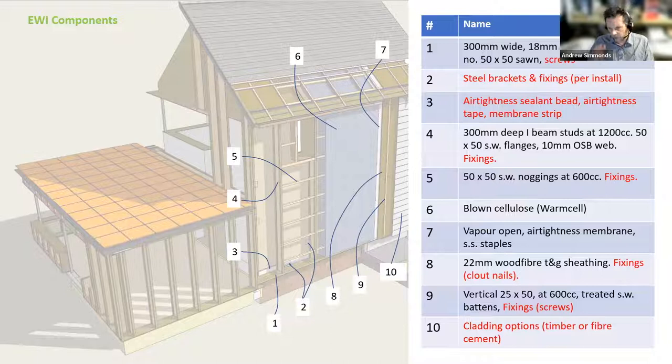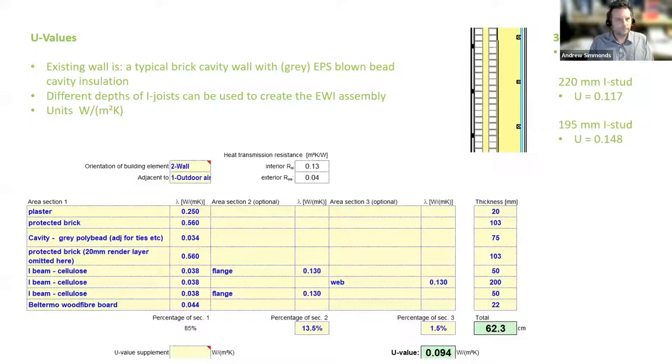So this design started with sawn Western red cedar ventilated rain screen, which we've done on other projects. In fact, we're doing it on the next project. The client in the end decided to go for a fiber cement interlocking board, which obviously carries a higher embodied carbon penalty. Just shows you the buildup of the U value there. So we've gone for a very low U value using a 300 mil I stud. The next job we're doing, we'll use a 220 I stud, but even with a 195 I stud and factoring in the thermal bridging of the timber, we can still get a typical passive house U value of just under 0.15.